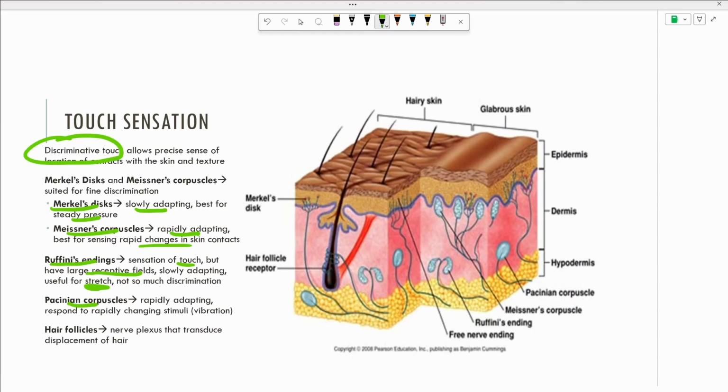Pacinian corpuscles, again, rapidly adapting. Changes in stimuli, but these are mainly for vibration. So your phone vibrates, goes off. Your Pacinian corpuscles are registering that stimuli of the vibration so that your body knows where you are feeling this vibration. And we have our hair follicles. The important thing with the hair follicle is it has this muscle right there, very, very small muscle. And that's what moves. It gives you goosebumps when your hair sticks up. It's that little muscle that contracts and your hair kind of flexes up, like a cat when they get scared or want to fight, their fur sticks up. Same thing.